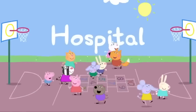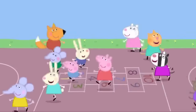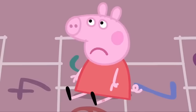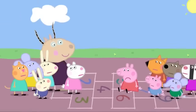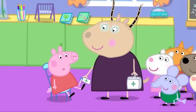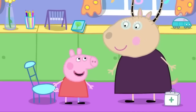Hospital! It is playtime at school. Peppa and her friends are running around having fun. Ow! That hurts! Are you all right, Peppa? I've hurt my knee. Madam Gazelle, Peppa has fallen over. You've just grazed your knee, Peppa. First, Madame Gazelle cleans Peppa's knee. Then she puts a plaster on it. Does that feel any better? Yes, thank you.